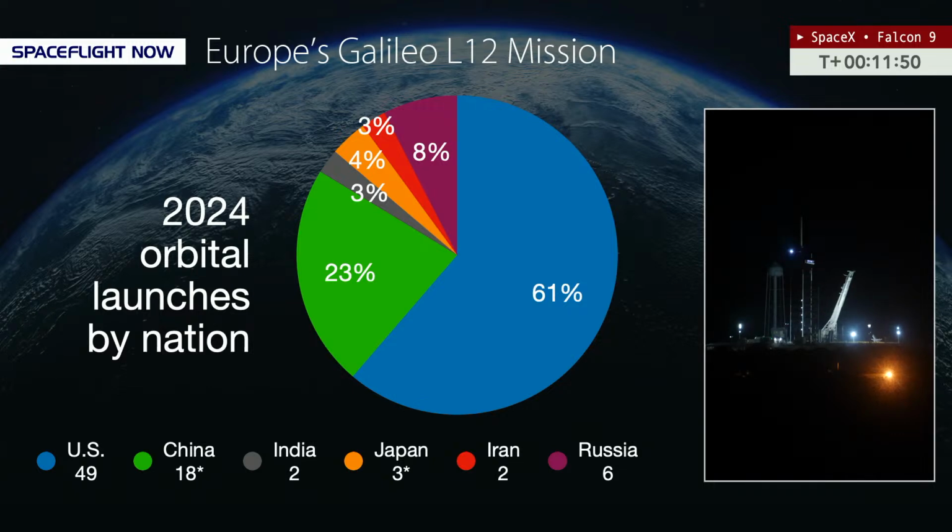So the U.S. with 49, China with 18, Russia with 6, Japan with 3, Iran and India with 2 apiece. You can see the U.S. represents 61% of the orbital launch pie so far in 2024.